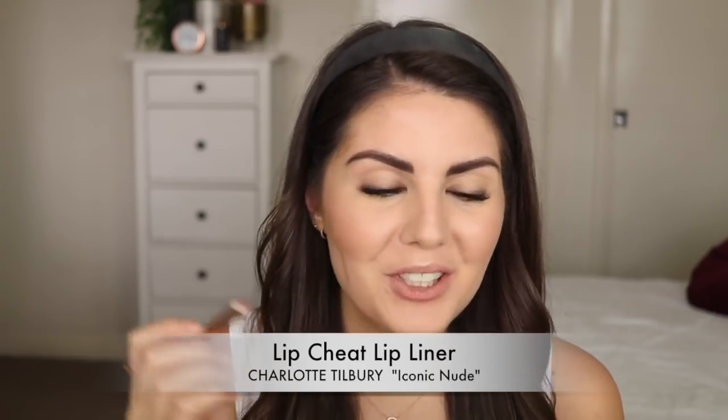Okay, lips. There wasn't one specific lip product that I can think of that I reached for a lot over the summer, so I'm just going to use my go-to lip liner, which is the Charlotte Tilbury Lip Cheat in Iconic Nude, or Pillow Talk, one or the other, but this one is Iconic Nude. Then over the top, I'm going to pop on this Revlon ColorBurst Matte Balm in the shade 225 Sultry, which was something that I rediscovered through my declutter videos.